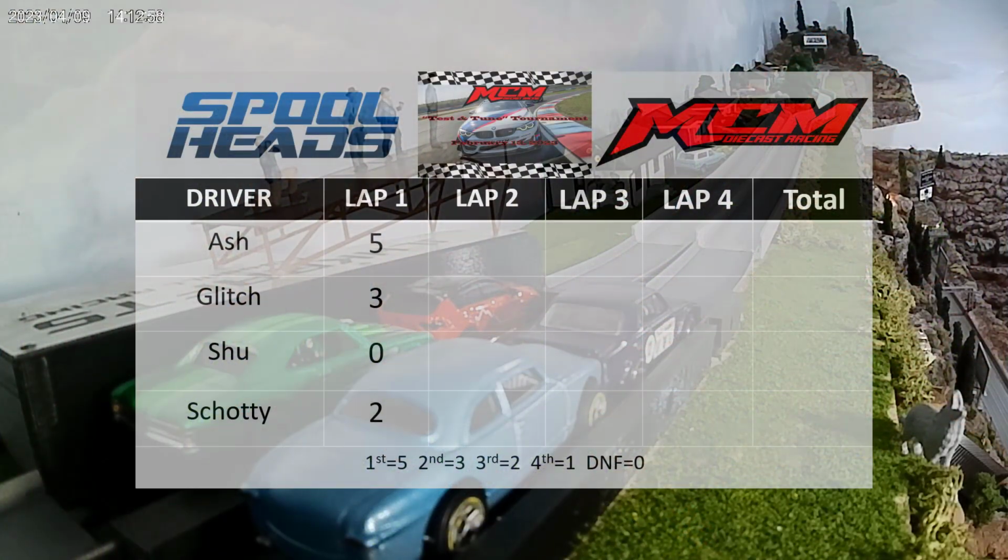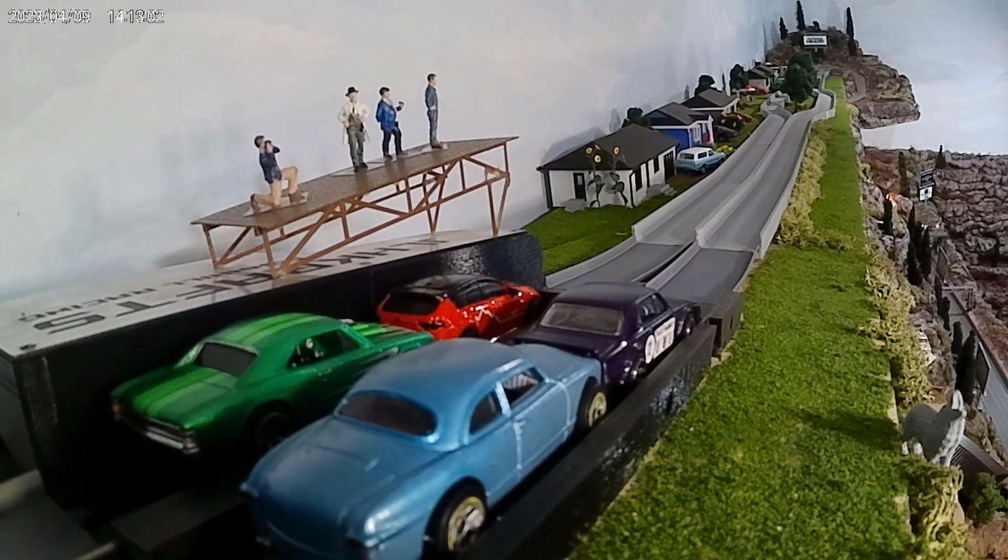Who's starting off? Ash will have the lead with 5 points. Glitch has got 2. Shu 0. Schotty's got 2. This time around, Glitch is coming over to the pole, and Shu's next to him in the front row.